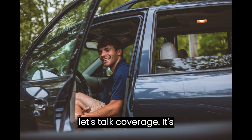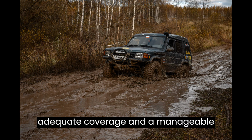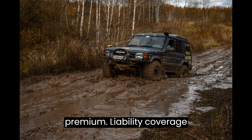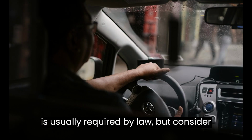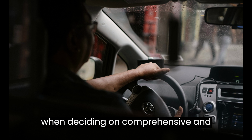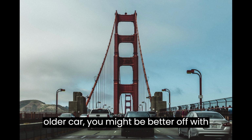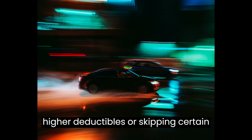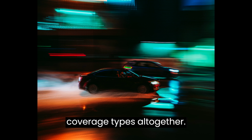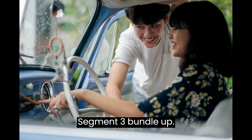Tip 2: Choose the right coverage. Now, let's talk coverage. It's important to strike a balance between adequate coverage and a manageable premium. Liability coverage is usually required by law, but consider your car's value and your driving habits when deciding on comprehensive and collision coverage. If you're driving an older car, you might be better off with higher deductibles or skipping certain coverage types altogether.